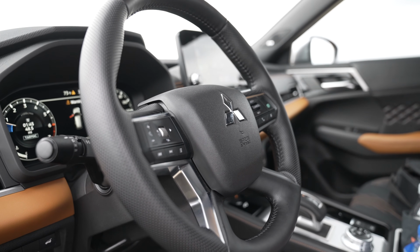I can't say enough nice things about this interior. It feels premium, and even more so once you realize this is a vehicle under $40,000. They did a really, really nice job there.